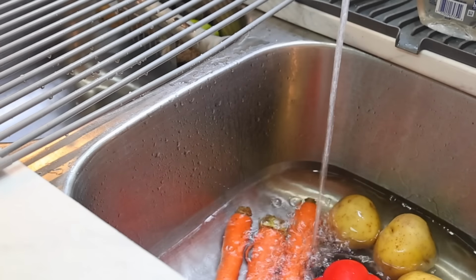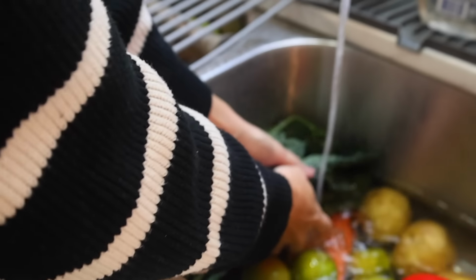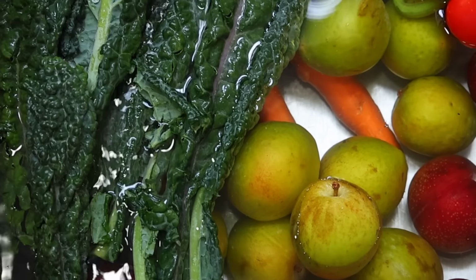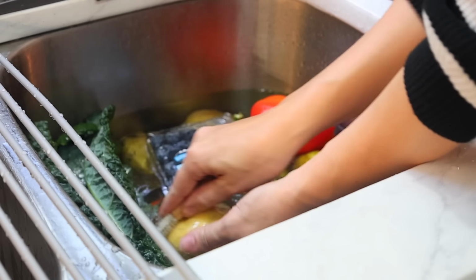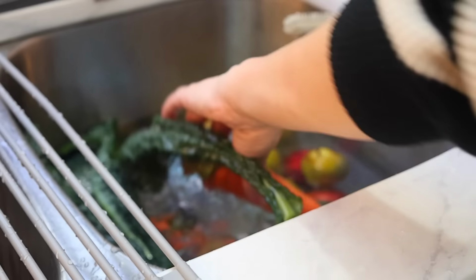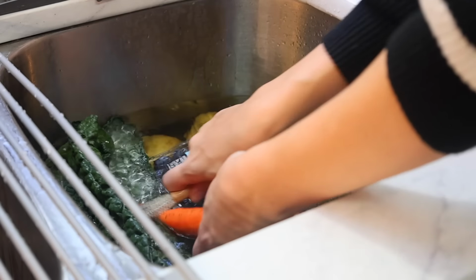Now I'm just going to take all that produce and let that soak in my sink for about 10 minutes. And then I'll take a little scrub brush or something that has some bristles, and I'll go in on the potatoes or the carrots and the things that are a little bit hardier and just give them a slight little scrub. This gets off all of the dirt and any sort of things that might be lingering on the skin. It just helps get them really, really clean. So I let them soak first, and then I'll do that and just let them drain.